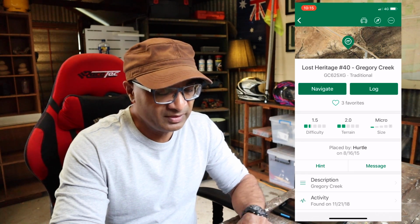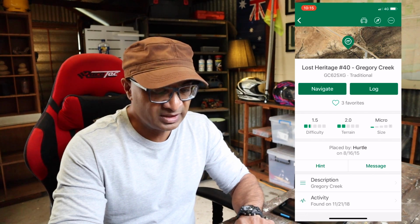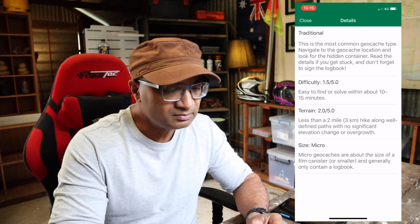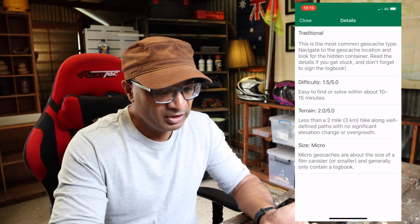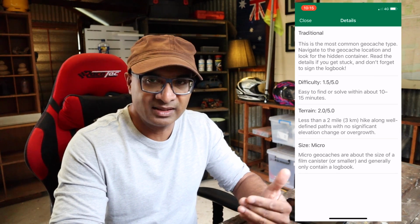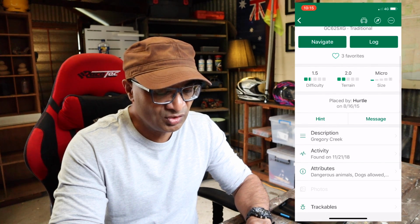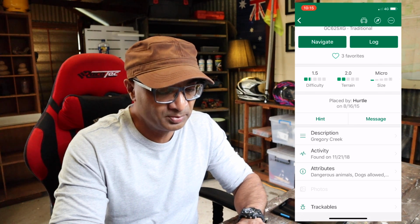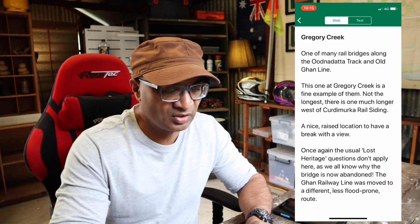If you want to understand how the difficulty levels and terrain ratings work, all you do is tap on that, and it'll give you all the information you need. It'll tell you what the difficulty level means, what the terrain rating means, and what the size means. So read through that, and it'll give you a good idea. Once you get out of that, if you want a description of the cache itself, tap on description, and that'll give you a running description of what that cache is all about.